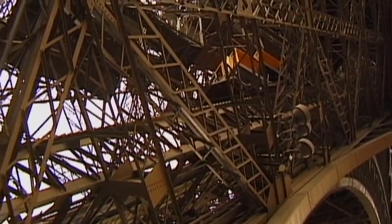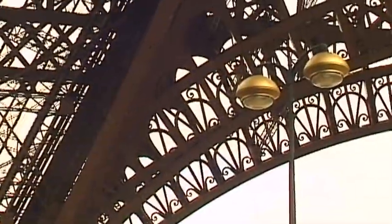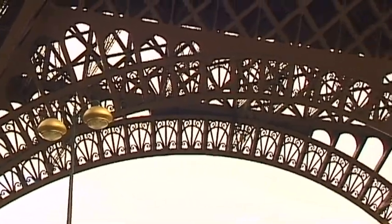Resting on 16 supports, and like a steel needle in the sky, this symbol of man's achievement projects upwards as though piercing the very heavens.